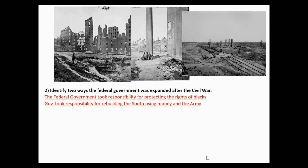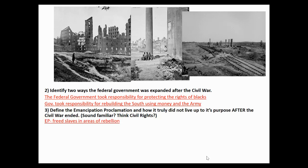Those images you see above are images of the South after the Civil War. That is not Germany after World War II. That is the South after the Civil War. Now, remember this, the Emancipation Proclamation was issued during the Civil War, right? And what it did is it freed slaves in areas of rebellion. But it did not live up to its purpose after the Civil War ended, because the problem was this: whites did not give blacks the same rights as whites once they were free. And that's going to be a theme that we'll be looking at the whole time here: yes, blacks are free, but they do not have equality.